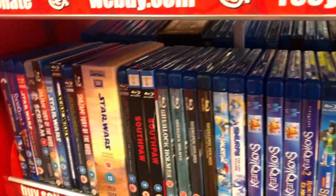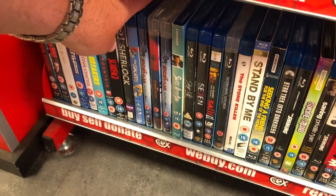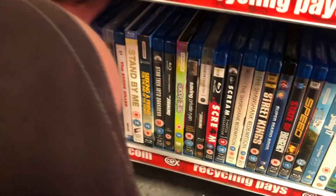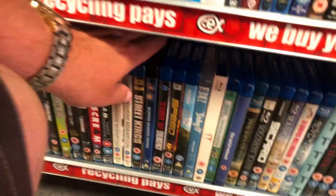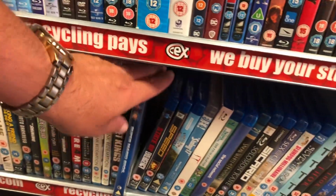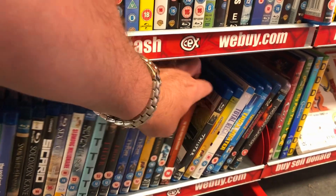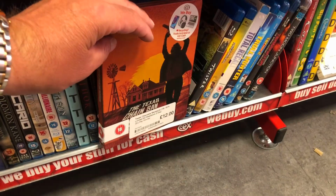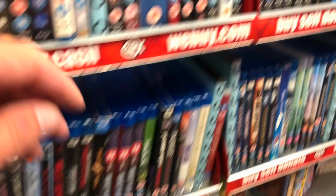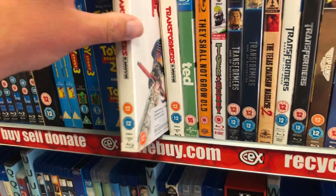There, and then we have some other bits and bobs down here. Star Wars. Well, I don't even know what that was I pulled out. There's my knee, as you can see. Mario Brothers, Super Mario Brothers, the Bob Hoskins one. I don't have that in the collection. Texas Chainsaw Massacre steelbook there. Some Twilights, Toy Stories, Transformers.